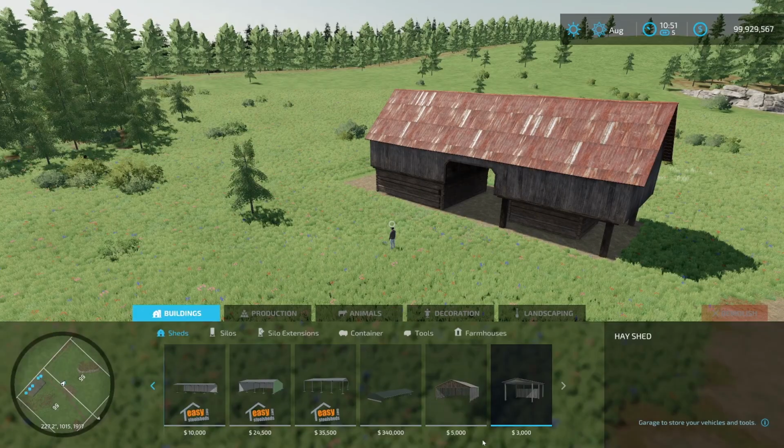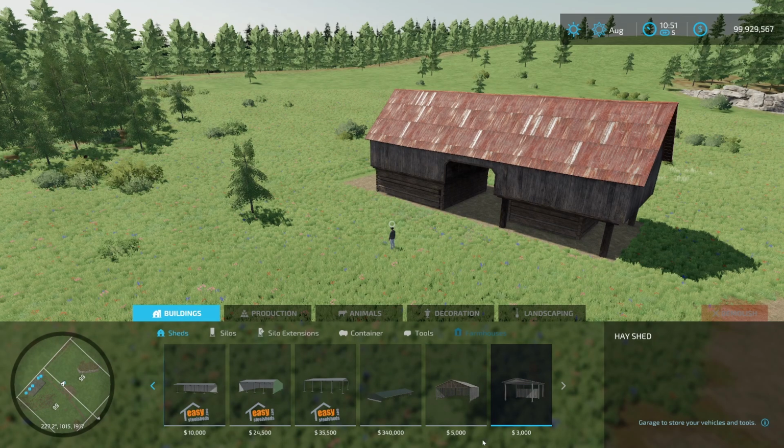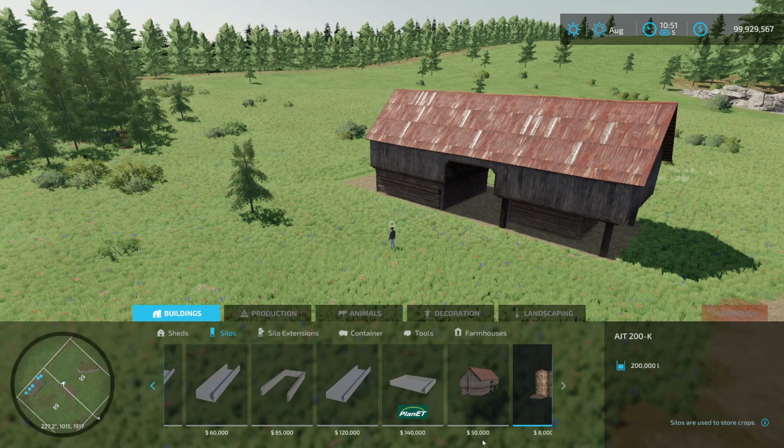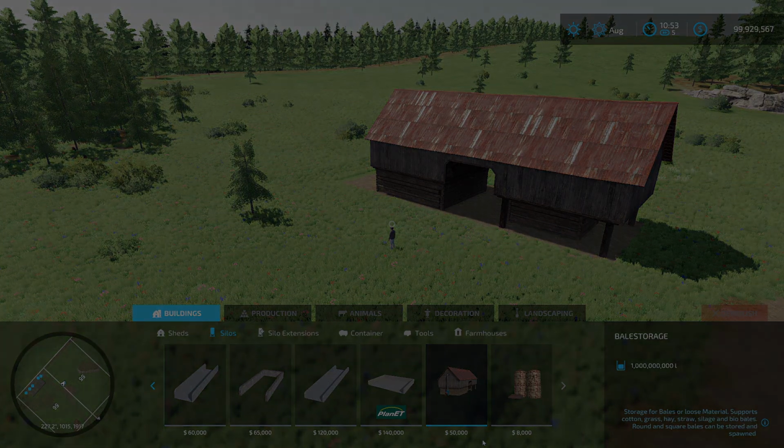Like I was saying, the big thing about this is if we go under, not under there. Okay, what's my controller doing? Silos, and then right here, look how much this thing holds. Yes, that's not an error right there, guys. 1 billion liters. That's a lot to hold right there. That's crazy. 1 billion liters. That's all I'm going to say about this mod right there.